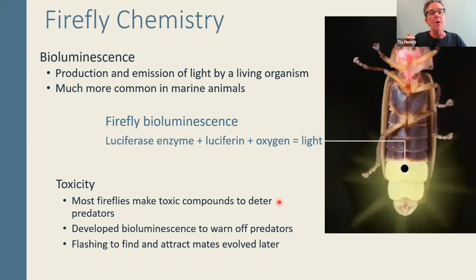flashing. Now, what the deal here is that in the evolution of fireflies, they evolved the ability to make toxic compounds and maintain them inside their bodies, and these toxic compounds deter predators. A predator doesn't want to eat something that is toxic, whether it kills it or not, or it just does something. Most predators, once they've tasted a toxic organism, will avoid that organism. And so the toxic compounds were there first. So the ability to make and utilize toxic compounds that other organisms can't handle was there first evolutionarily.